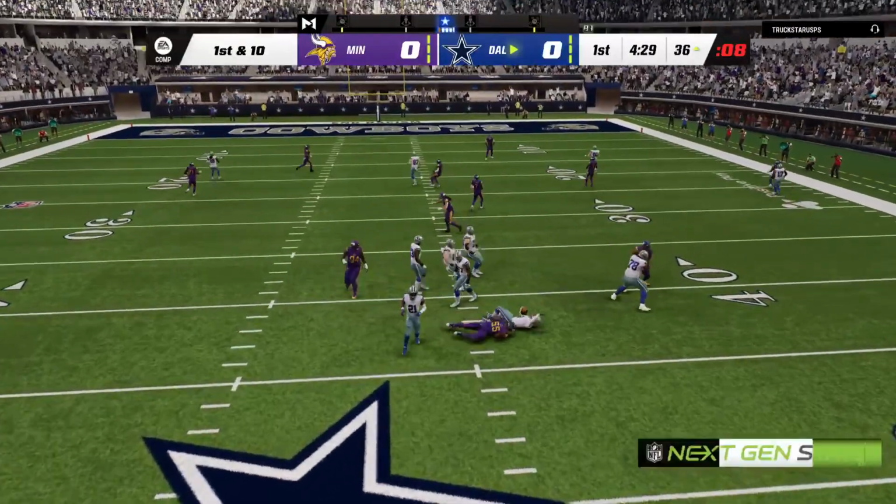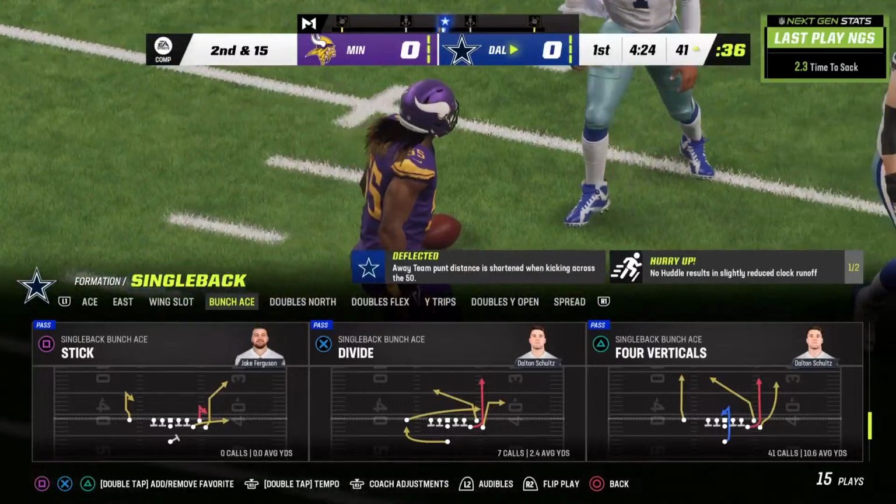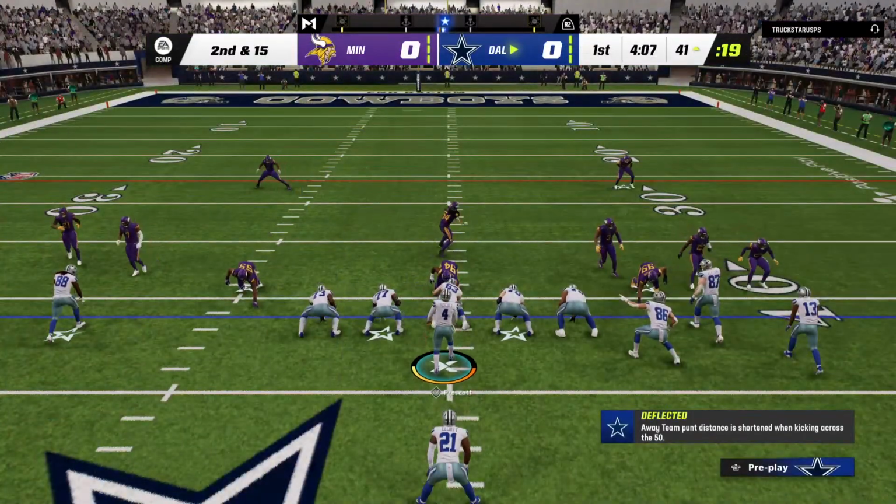Guys who know. And down he goes. They sack him back right around the 41-yard line. Well, Za'Darius Smith there getting in and bringing him to the ground.